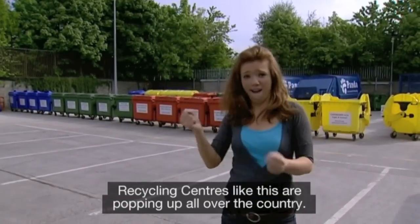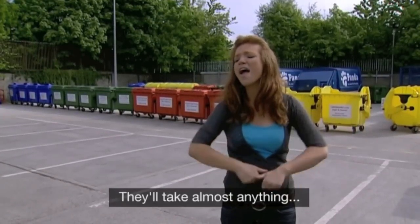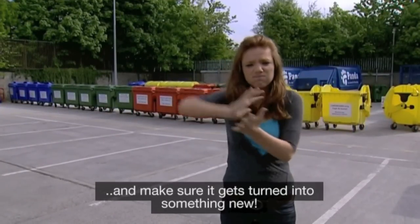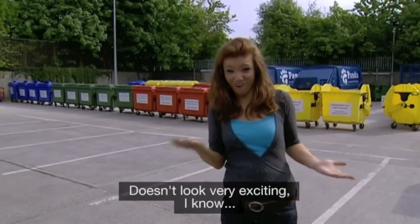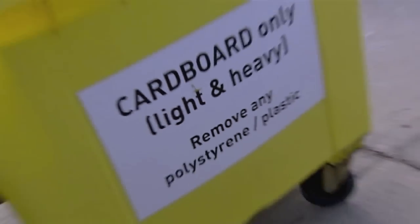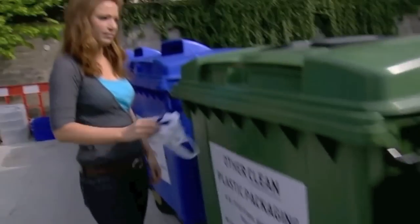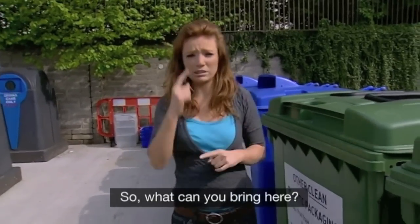Recycling centres like this are popping up all over the country. They'll take almost anything and make sure it gets turned into something new. Doesn't look very exciting, I know, but these centres are saving the world. So, what can you bring here?